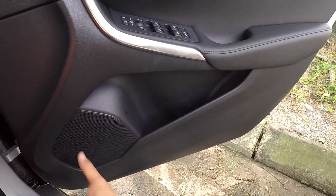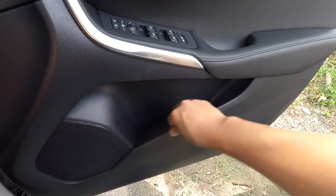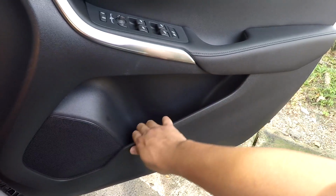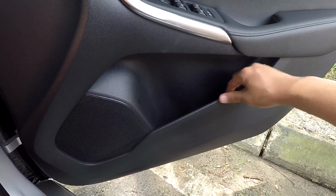Alright, the door pockets, let me show it here. Okay, so these are the door pockets. This piece of plastic is really hard, but there are no sharp edges, so it's alright, it's good enough, but it's not the most high quality door card that I've seen.